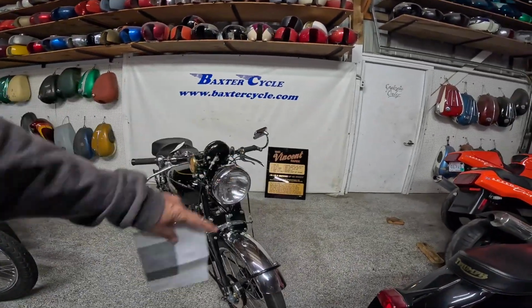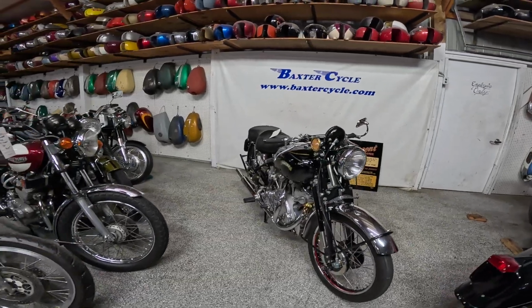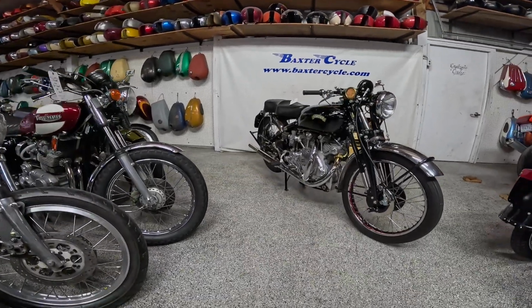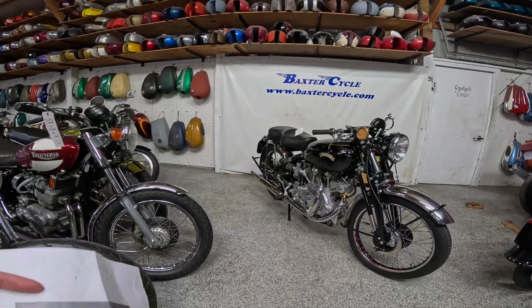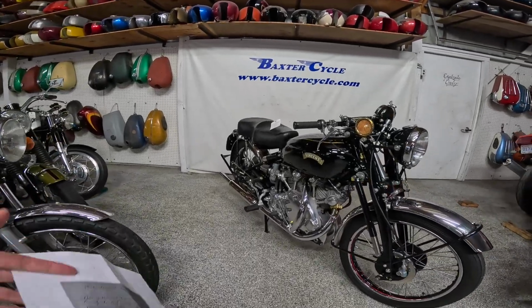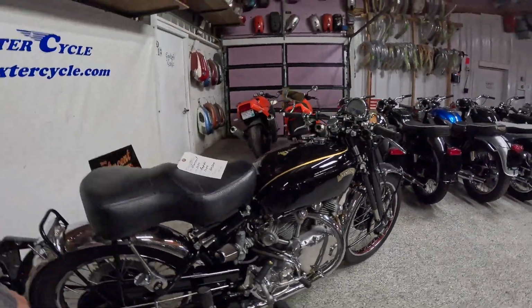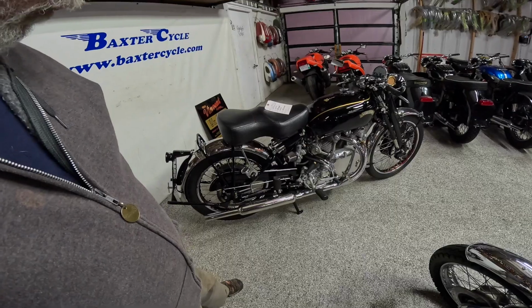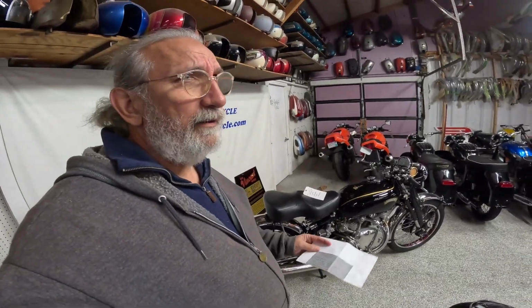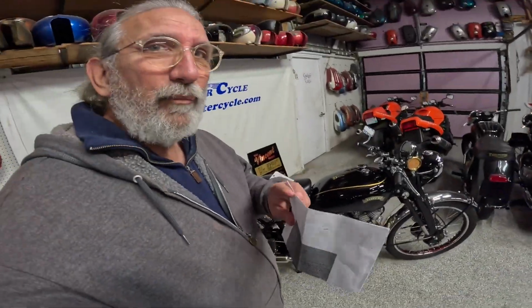The sign over yonder says a cruising speed of 100 miles an hour and a top speed of about 125. Now this Rapide, I think I mentioned already, has shadow pistons in it, so it's got a little bit higher compression and should give it a little more oomph. Now, we would take it for a ride. It's about 20 degrees out today, so we're hoping for a warm day. If we get a warm day before this thing sells, we'll take it out for a spin. So pray for warm weather.